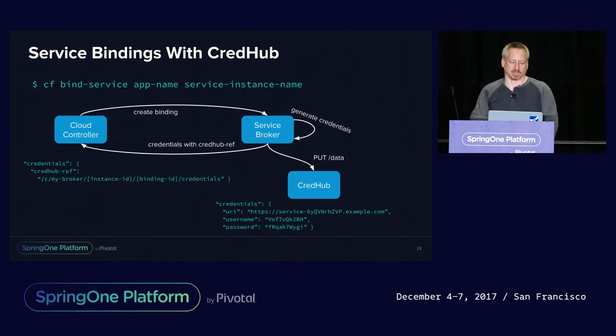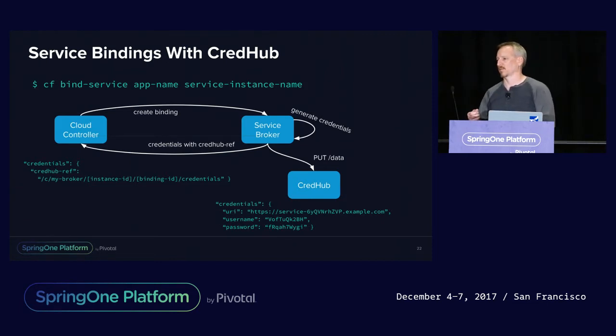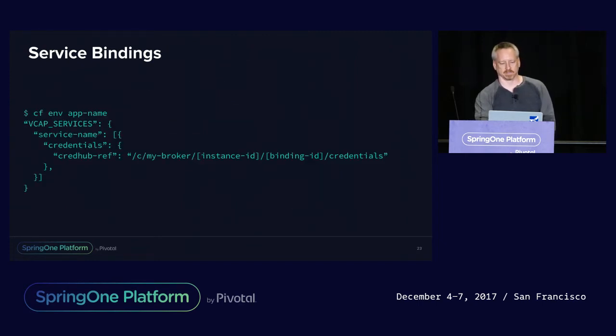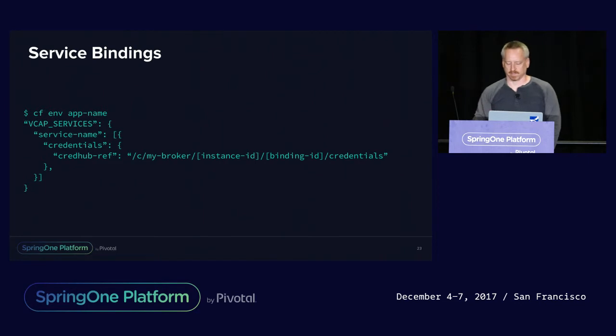There's a bit of a convention that we've come up with for the name of the credential, which is the name of the service broker, the instance GUID that Cloud Controller gives you, the service binding GUID that Cloud Controller gives you, and then the name of the credential. That makes it easy inside of CredHub to find these service binding credentials. Now that this is in place, since all Cloud Controller gets back is the single CredHub reference, if you were, for example, to do cf env on that application, what you'd see is a single CredHub ref. You can't see those raw credentials in this scenario anymore. So that gives a lot more security to the visibility of those credentials.